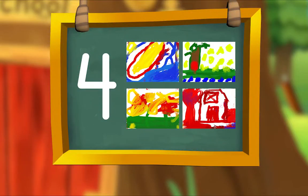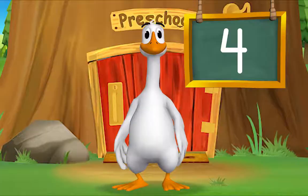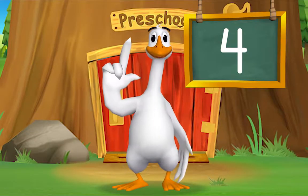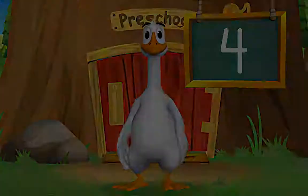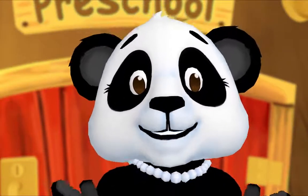4 is a number. Say 4. 4. That's exactly right. Let's make 4 our number of the day. We're about to practice our counting together. Come on.